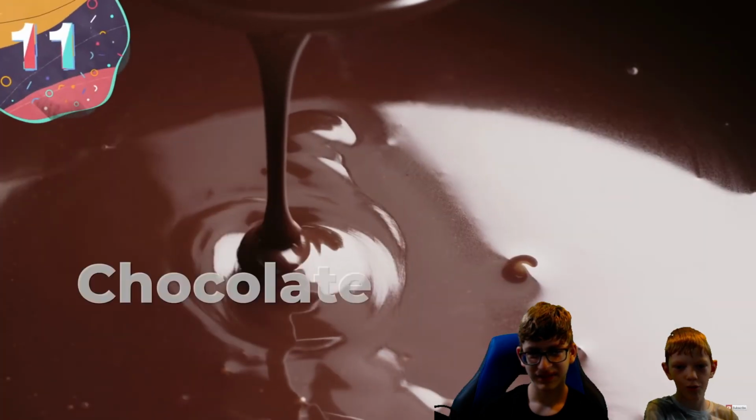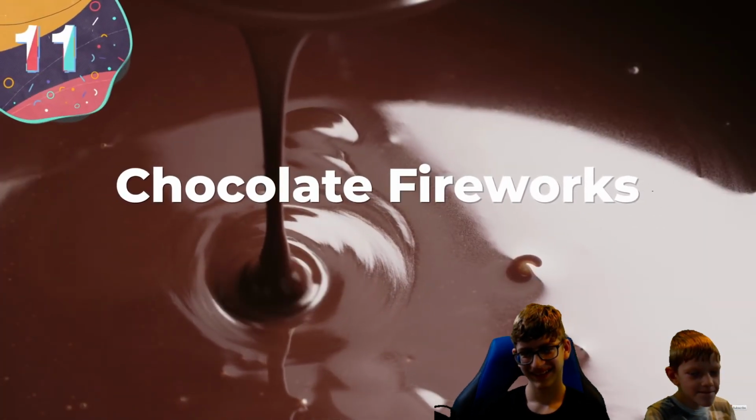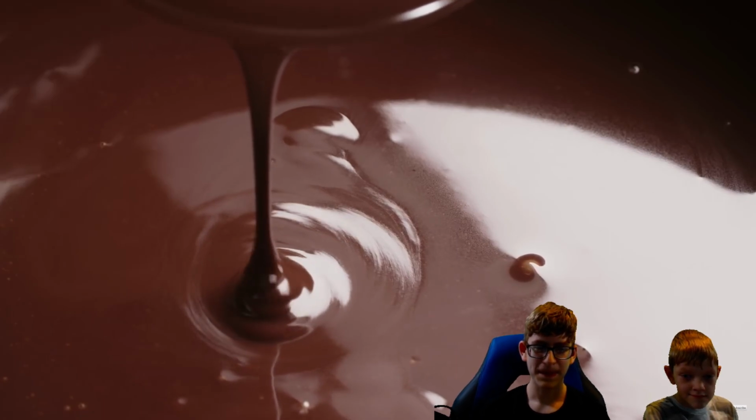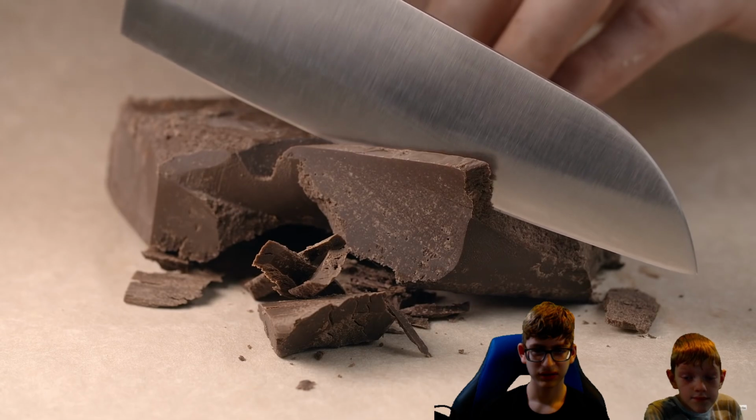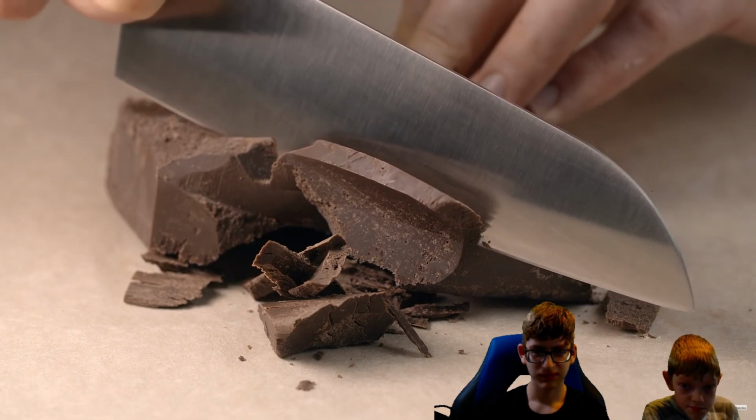Number 11, chocolate fireworks. While this may sound a little crazy, on December 31st of 2002, the chocolate conglomerate Nestle kicked off the new year by setting off a chocolate firework.